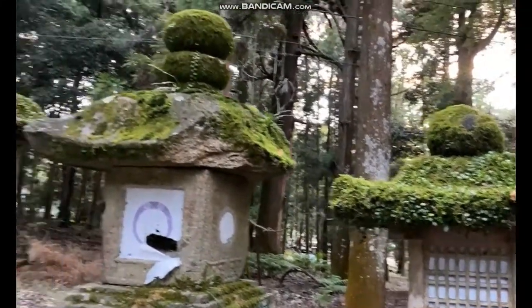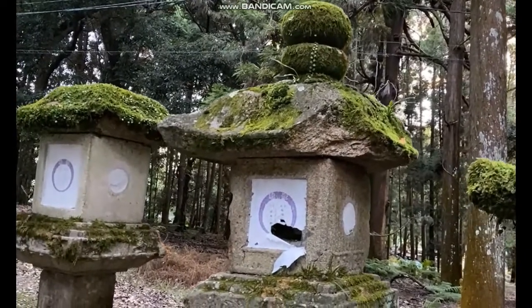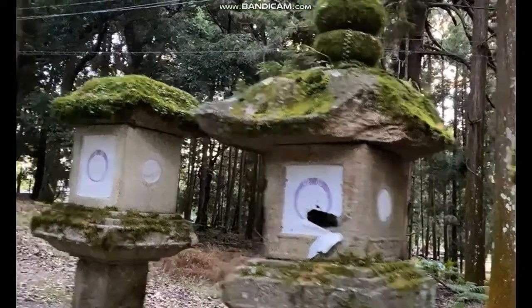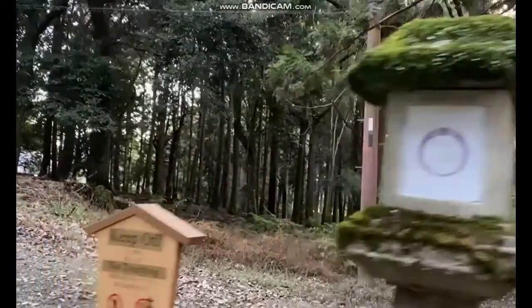Yes. So, like art, they are so different from each other. Each of the 3,000 lanterns has its own feature. So keep all.